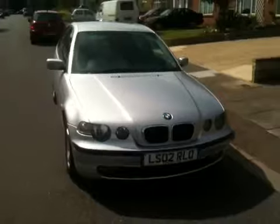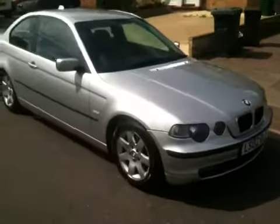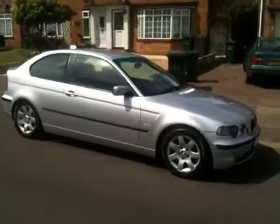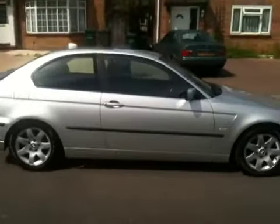Sell Your Car UK is delighted to offer for sale this 2002, 02 plate BMW 316ti Compact. That's a mouthful, isn't it? Look at it though, it's a lovely little mouthful. In silver, this car's only had three owners from new.